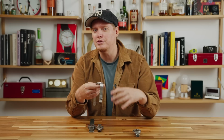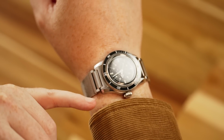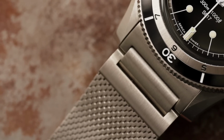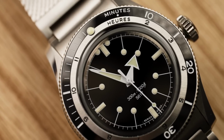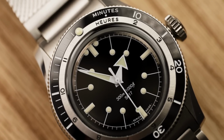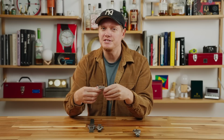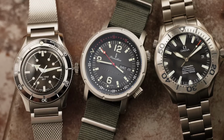And then the closer you look, the more interesting details you'll start to find, from the finishing on the lug that gives it kind of a twisted look, to this integrated end link that connects to the mesh bracelet here, to the dial itself, which moves the hour markers much deeper into the dial and connects them to the chapter ring via these long indexes. It's a lot of interesting features that make for a very distinctive approach to the dive watch, and I applaud Sarica for doing it, especially as a young brand.